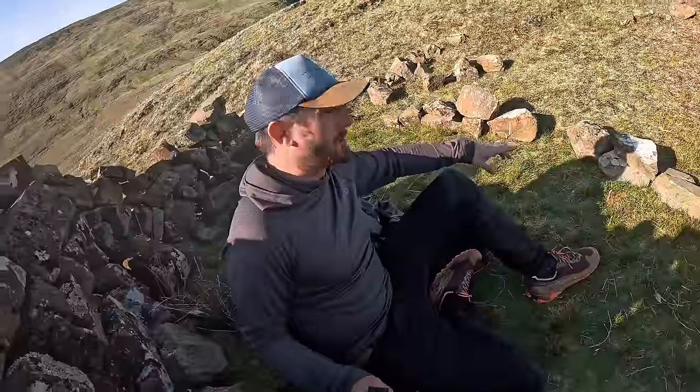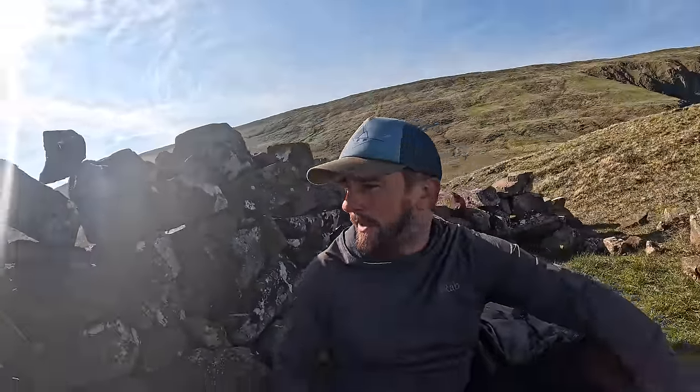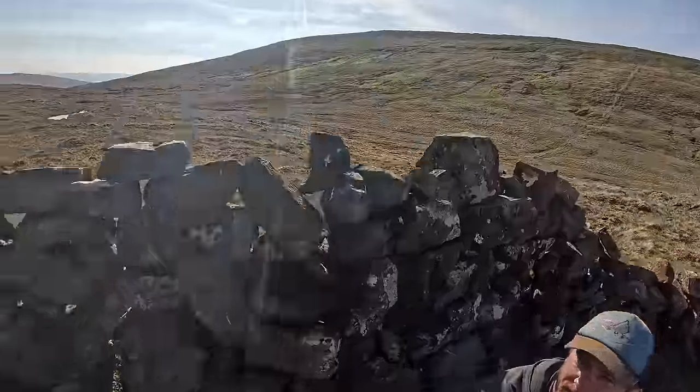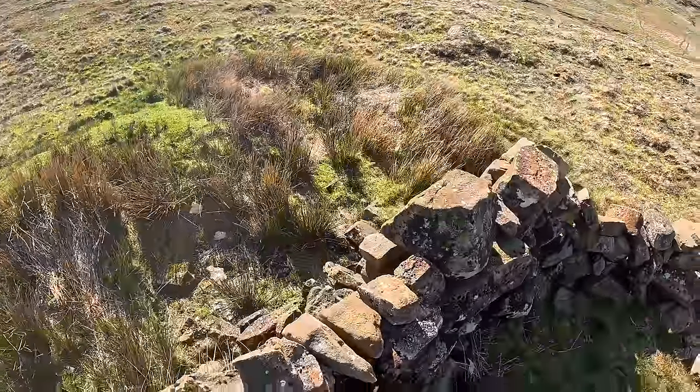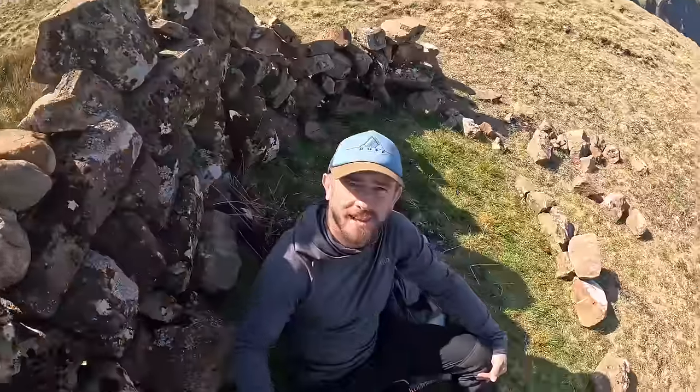I'm sure I can find a level area. I'll move all these rocks around and get a pitch there, because it's the first real bit of respite that I've had. So whoever's built this wall, thanks. Look, feet up there. Now, I've got a little wind muff on, so you probably can't... Can you see the wind?